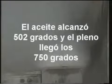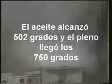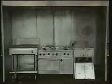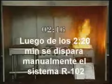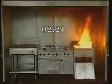During the second demonstration, the maximum temperature of the oil was recorded at 502 degrees Celsius and of the plenum 750 degrees Celsius. After the 2 minutes 20 seconds pre-burn, the Ansul R-102 system was actuated.